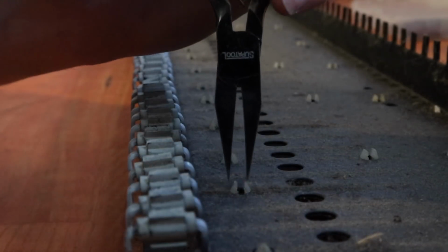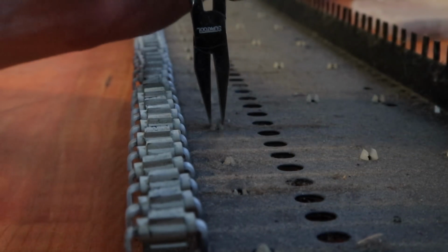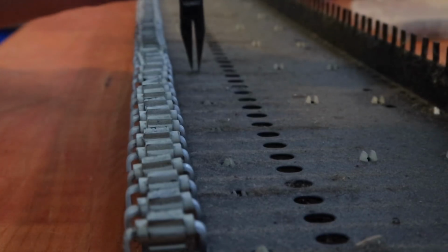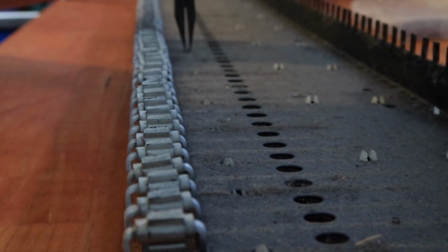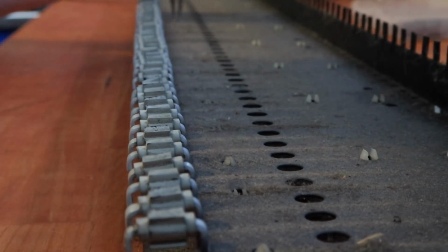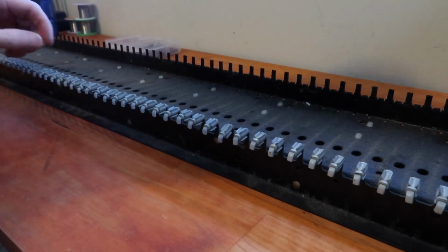So if we just poke these standoffs through, we should be able to remove the bus bar, or at least move it a little bit. For each octave, the wires will still be connected to that circuit board. But this will allow us to take the circuit board off. Right, so let's see what kind of disaster we just made.